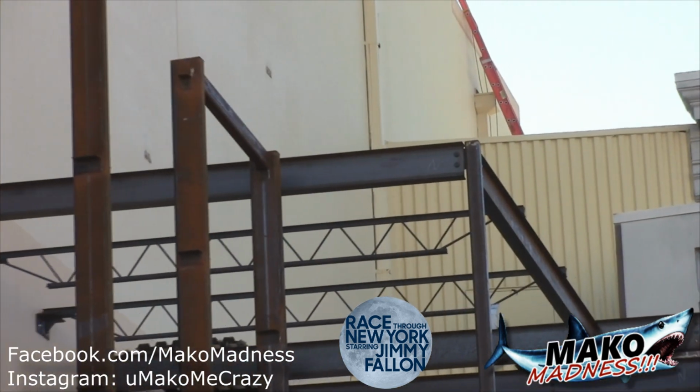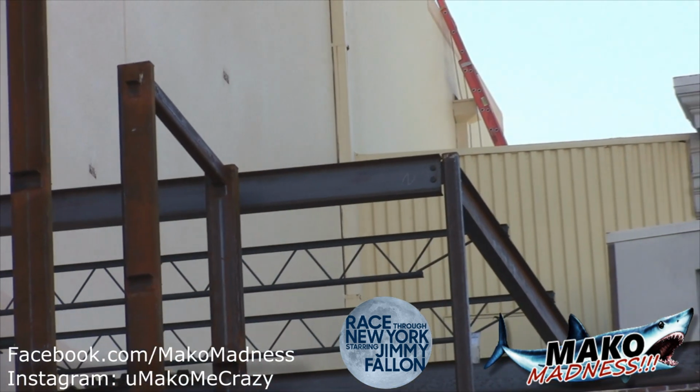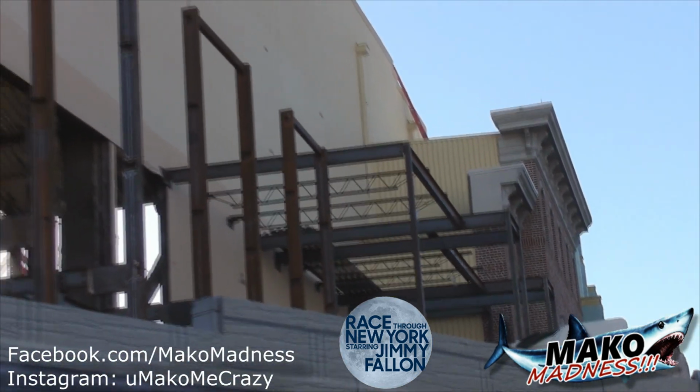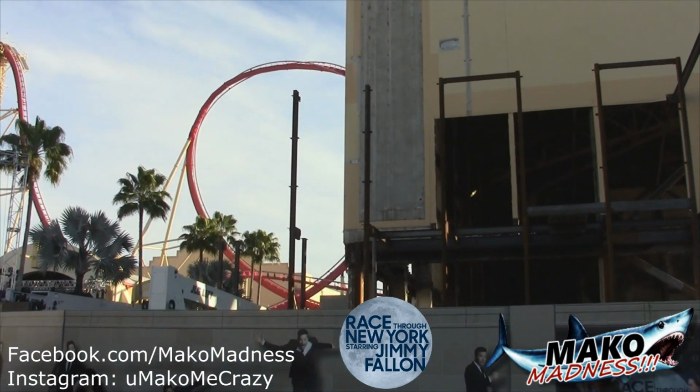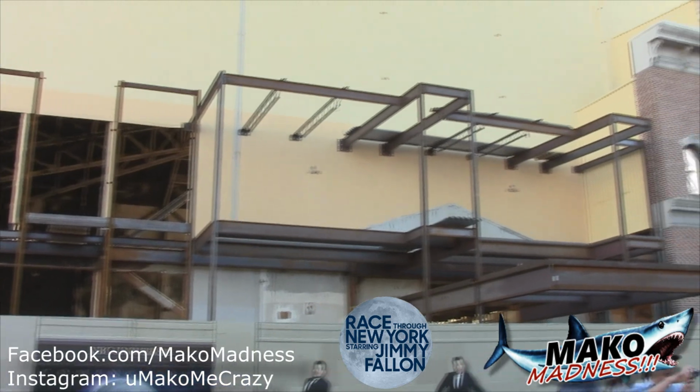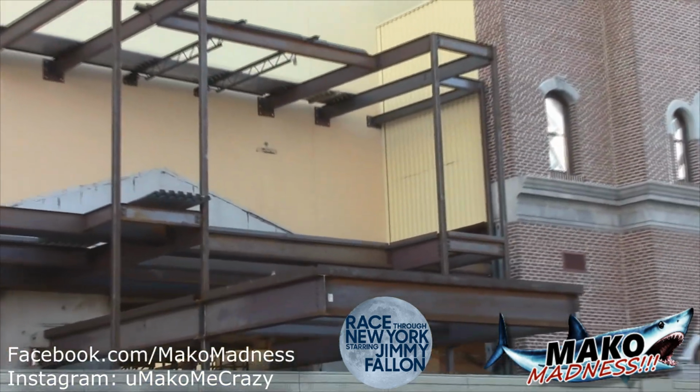We do have some new pieces right here, however, that are going to be for roofing. So those are in place. Like the rocket over there. And a nice view from the front area here. Again, some of that new steel work for the roofing and whatnot, and the entry area.